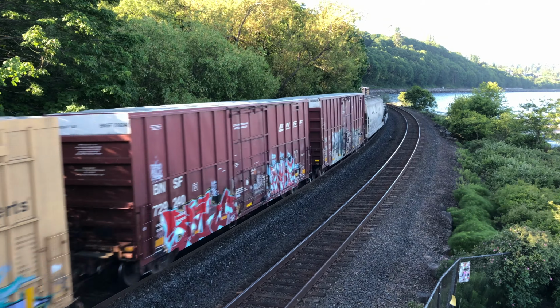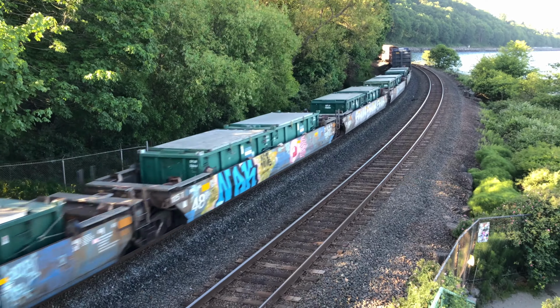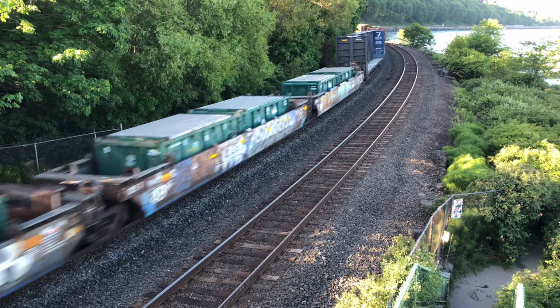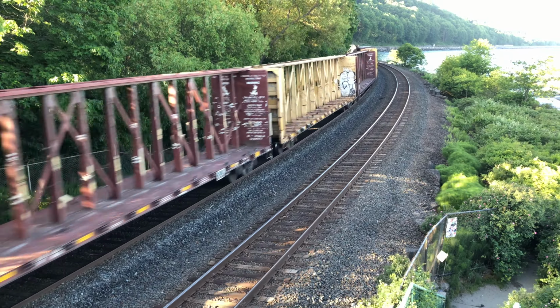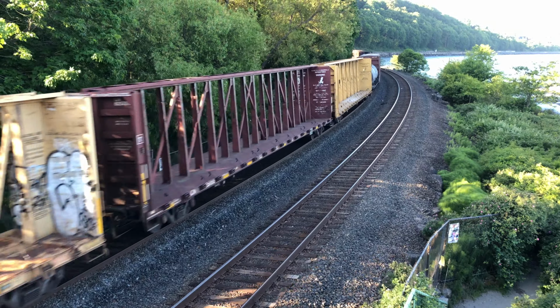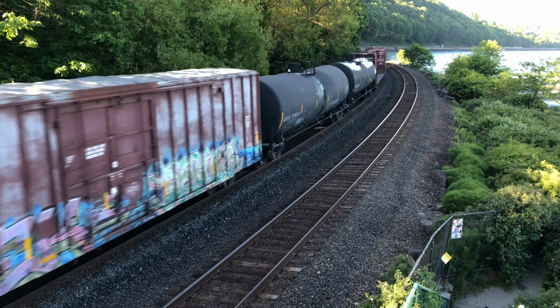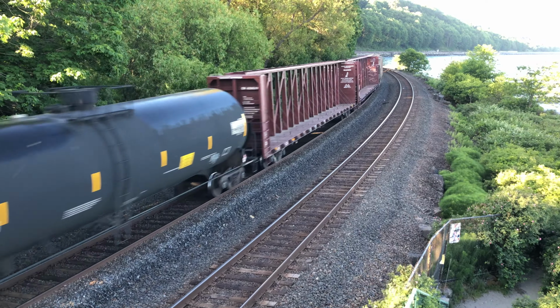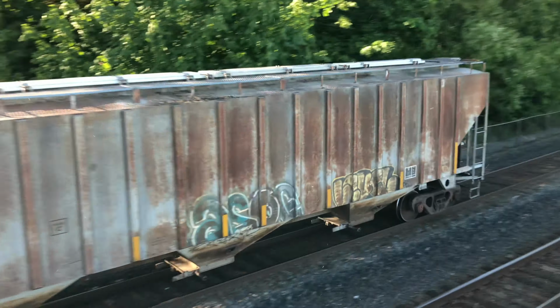The wind is really picking up this morning too. It's blowing my head off. Now what are those containers? Is that dirty dirt containers? Now there's a weathering job for you.